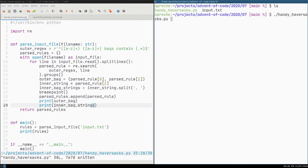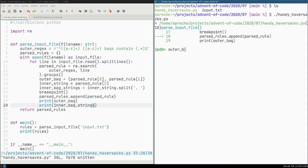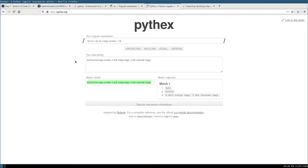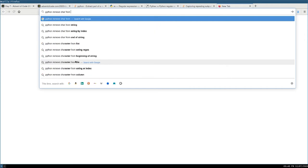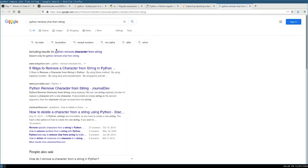Let's try it again. Okay, outer bag, mirrored silver, inner bag strings. Oh, there's only one inner bag string on this one. And it includes a period that we have to remove. We can actually just remove the period first.